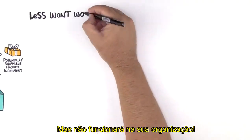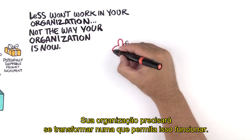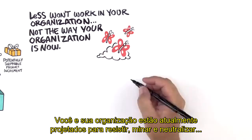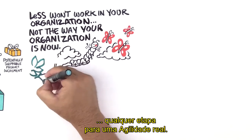But it won't work in your organization. Not the way your organization is now. Your organization would have to change into one that allows it to work. This isn't quick or easy. You and your organization are currently designed to resist, undermine, and neutralize any steps toward real agility.